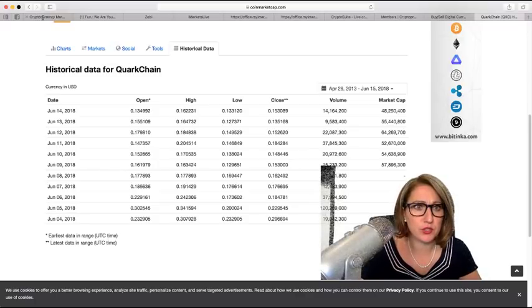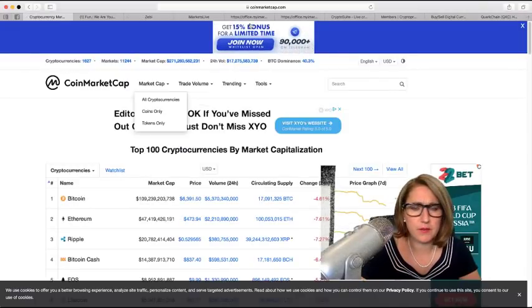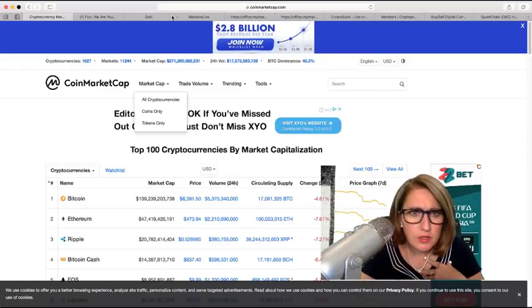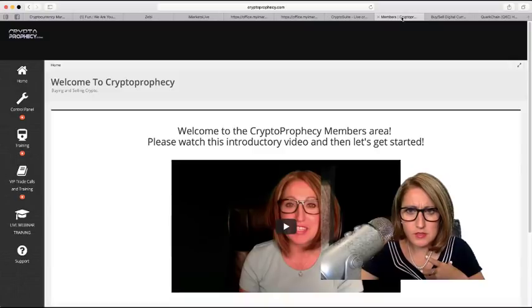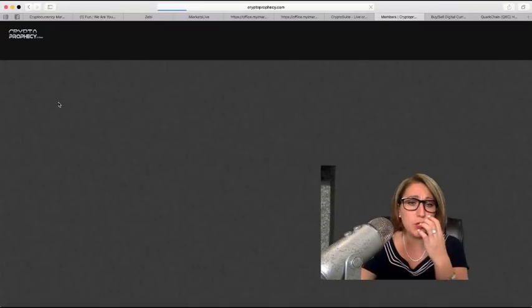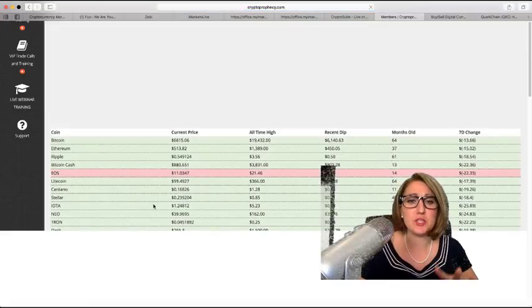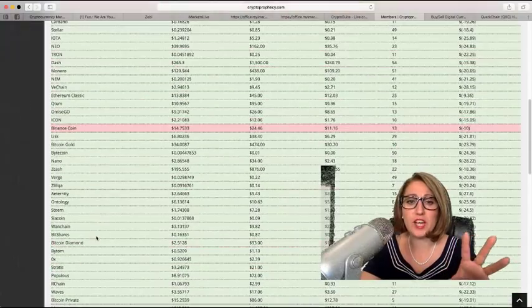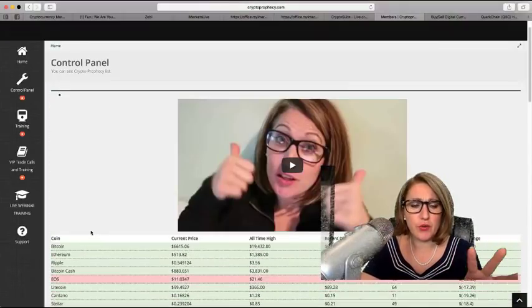So let's go back to, let's see, I think I have the control panel pulled up here. I'm sorry, guys. Here we are. So here's the control panel. Now, the control panel is just reflecting at this point, it will be updated shortly. It's reflecting the top 100 coins, but we're just going to focus on one of them.